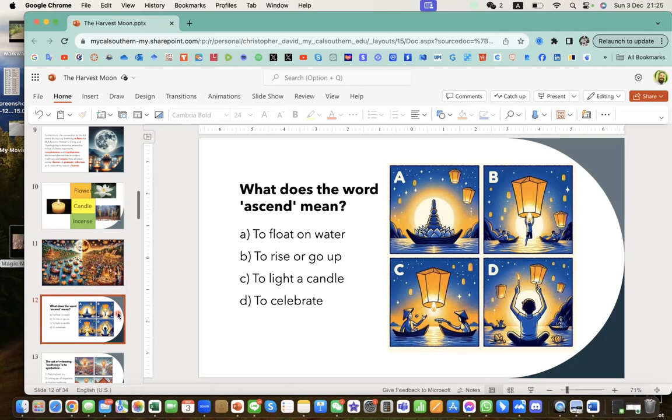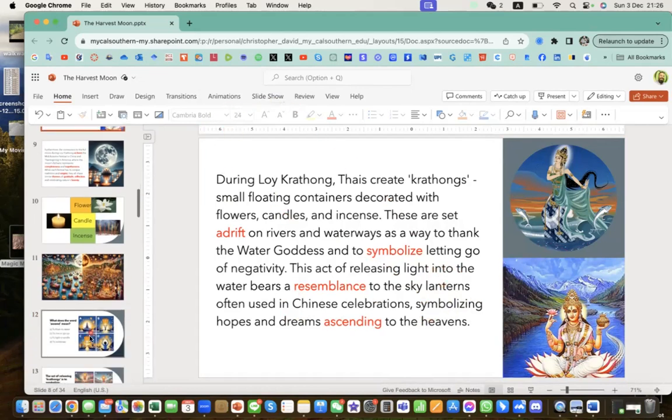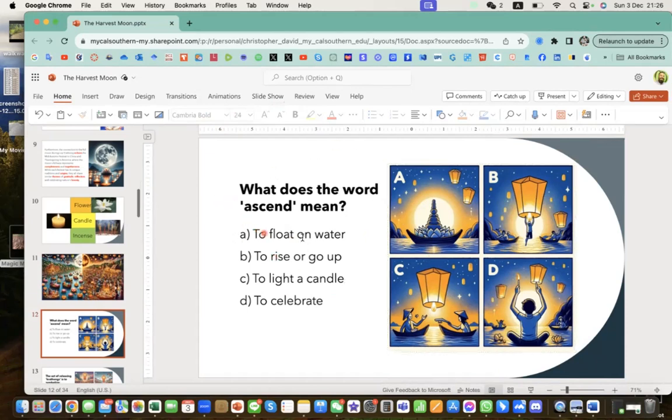So what does the word ascend mean? Now I'll let you go back and read it one more time. There it is. Symbolizing hopes and dreams, ascending to heaven. So you can probably figure out if it's ascending to heaven, the word that makes the most sense would be to rise or go up. So that's the correct answer.